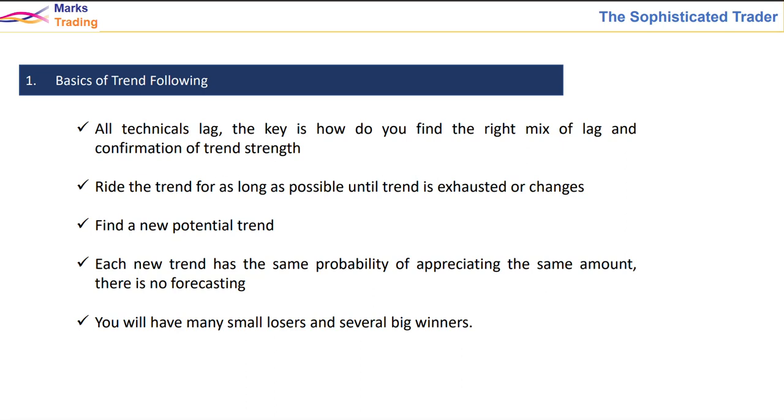How do we find these? Also, each trend, typically within the same industry group, has the same probability of appreciating if a new trend has emerged. For example, Apple, Microsoft, Amazon, if they all start a new potential positive trend, there's no way of forecasting which one will appreciate the most. And then lastly, which is hard for a lot of people that are not involved in trend following to visualize initially, you will have a lot of small losses and several big winners. That's just the way it is.